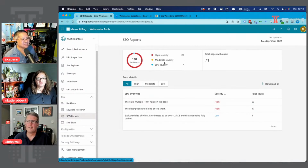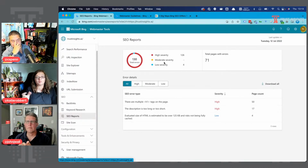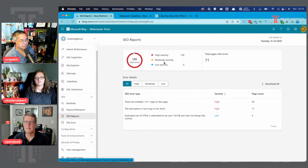But the description being too long or too short is something that I've been working on, because that is the snippet that is shown as the preview for the page. So if you Google, what is Trust Insights, you should get a result that says Trust Insights, and then a little description like Trust Insights is a marketing and management consulting firm, blah, blah, blah. And it should be enough information for you to read and understand what we do, so that theoretically you're like, oh yes, that is exactly what I'm looking for. Let me click on this link.